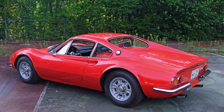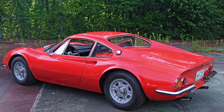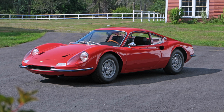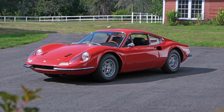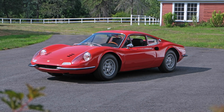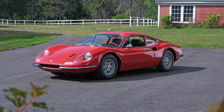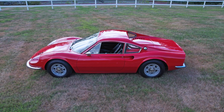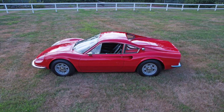The idea and concept of the Dino 206 GT was sound on paper. It looked like a winner, a smaller, less expensive Ferrari that would generate the income that Enzo Ferrari desperately needed to keep his company going. The initial design was going to see a production run of 500 vehicles. In the end, just over 150 were actually built. They cost more money to actually assemble than Ferrari's Daytona of the same era. Yet they were costing Ferrari nearly twice as much as they were able to sell them for.